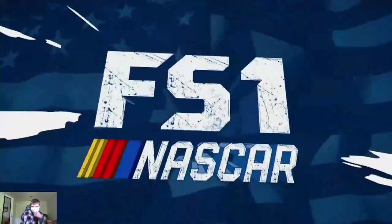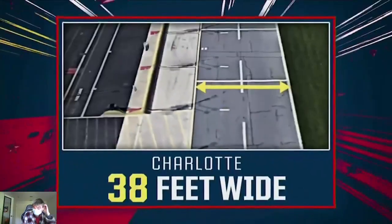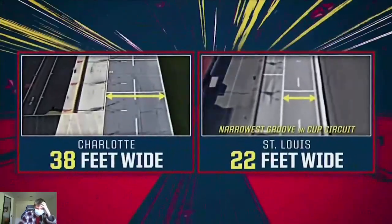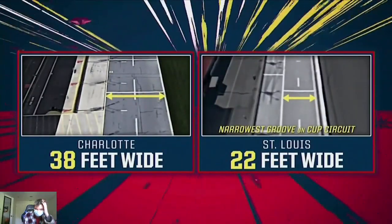Well, let's go back to Charlotte last week. This pit road right here is 16 feet narrower than the pit road at Charlotte. Another storyline from Charlotte, the mistakes that were made. There were 16 pit road penalties, and they ranged from speeding to uncontrolled tire over the wall too soon. But remember, that was a 600-mile race. This is only a 300-mile race. You make one of those mistakes today, you may not recover.